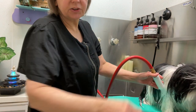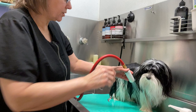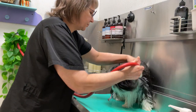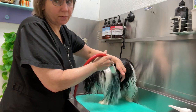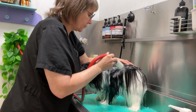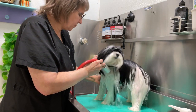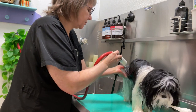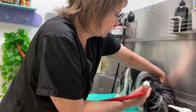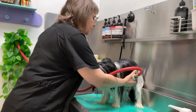She's a Havanese, so she is a talker. Most Havanese do talk while they're being worked on. The water's nice and warm. Not too warm, of course, though. I try to keep my water set right around 90 degrees. I do have a digital inline water heater where I can set my temperature precisely.